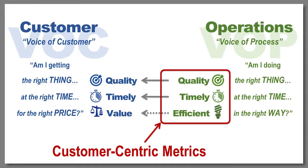With that kind of question, I believe that's what our customer-centric metrics are. Understanding that one question, how are we asking that question to understand what our customer really cares about? So that's what I consider to be the customer-centric metrics.